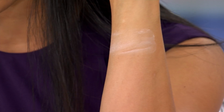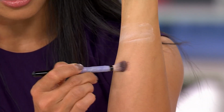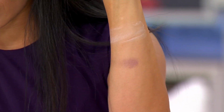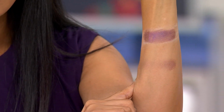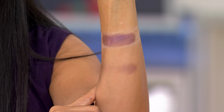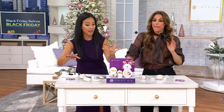I'm leaving it like this so you can see where I've applied it. I'm gonna apply where I do not have any silk canvas. So nothing, right? You just get like a little bit. Now, I'm applying where I do have silk canvas. Do you see much more of that? It's so saturated. Look at this. And it holds on. The fibers are clinging to the pigment. And it's not sticking to your skin, so you don't have to reapply. Your skin's not absorbing anything. Like, it stays all day.